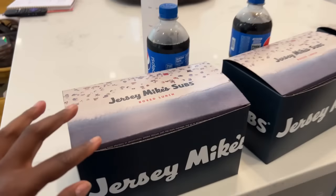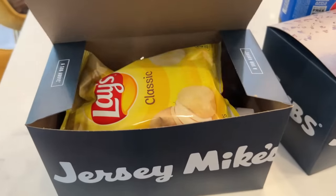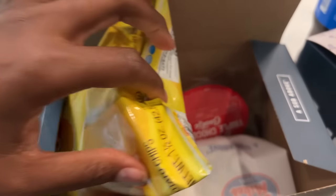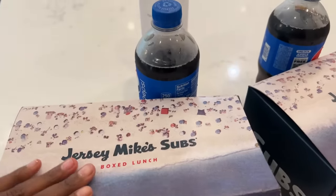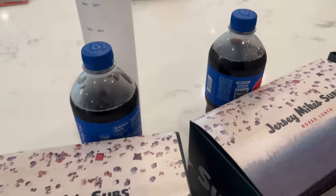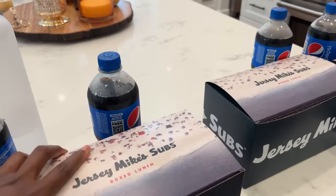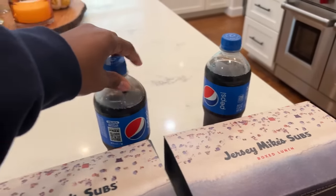All right, so William just brought them in. These are the lunches. I just got the box lunch: the house sandwich with classic chips and then a chocolate chip cookie, the regular size. I know I asked for Gatorade, but they brought Pepsi, which is fine. There's technically three of them here, but I went ahead and got a fourth one just in case. They want an extra.